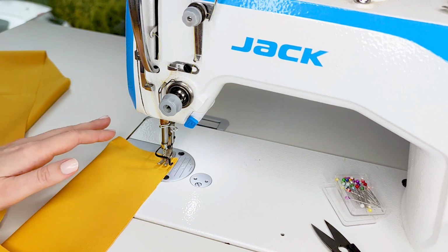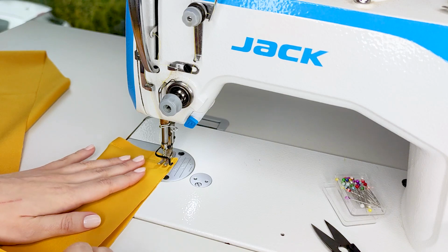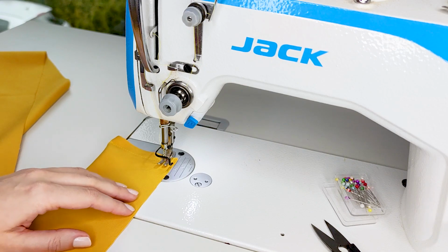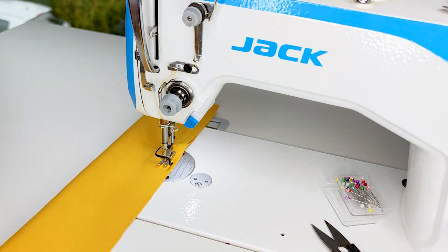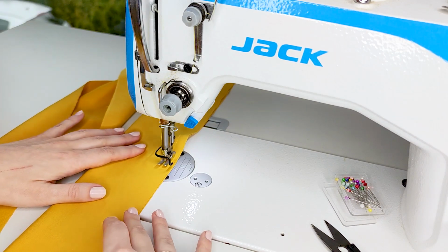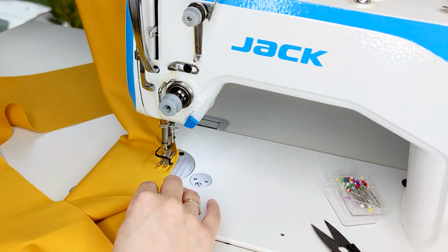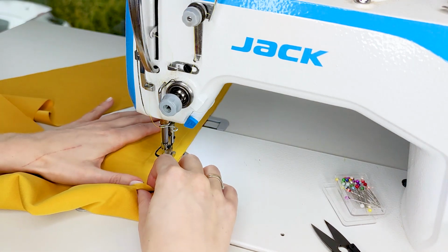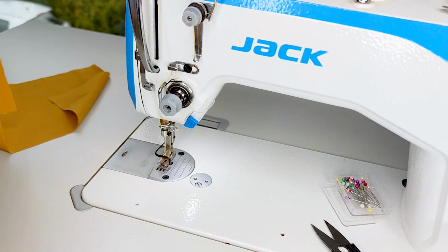So it's up to you if you want to pin this together, or you can just simply do as I do. So while I'll be sewing, I'll be folding the belt in half, and I will make sure that the sides are aligning. And sew approximately to the middle of your belt, so a few more centimeters for me. Secure the stitch at the end and do exactly the same with the other end of your belt.